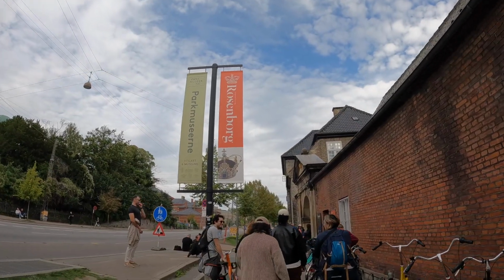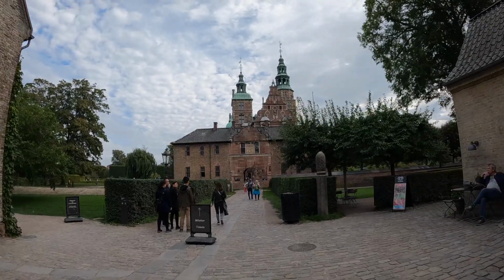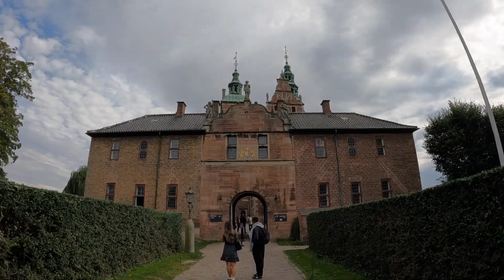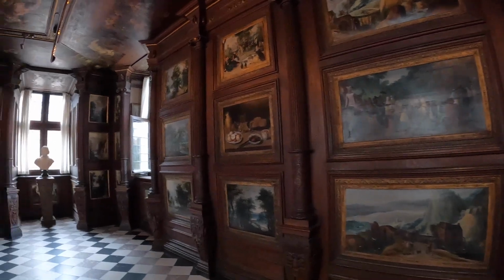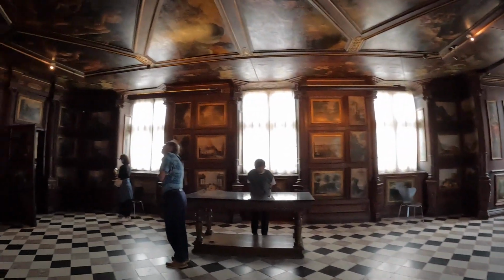Beside the Botanical Garden, you can find Rosenborg, a castle which houses some of Denmark's greatest cultural treasures. And also the castle itself is worth a visit. What I really liked about this castle is how unique each room is, which means you have a lot to see.